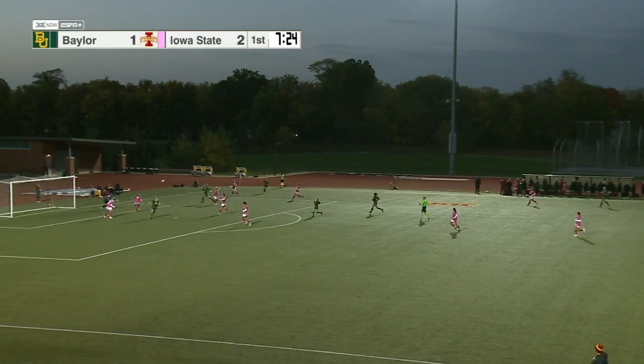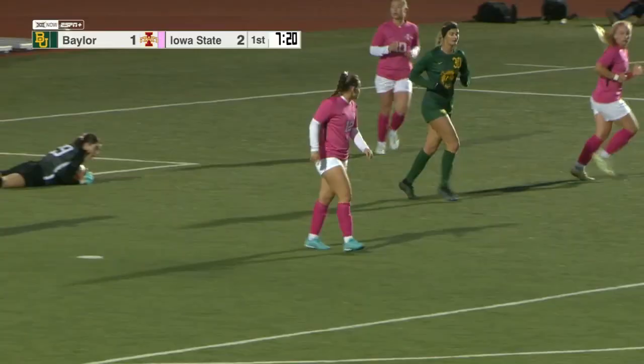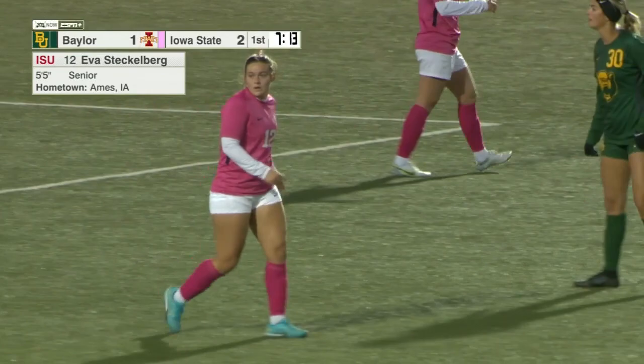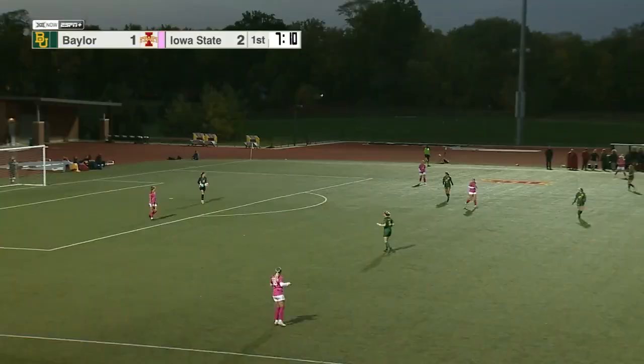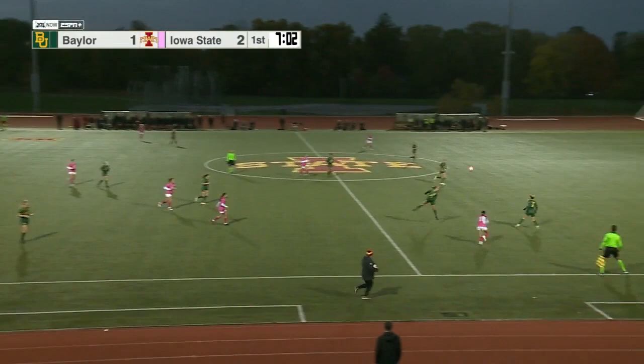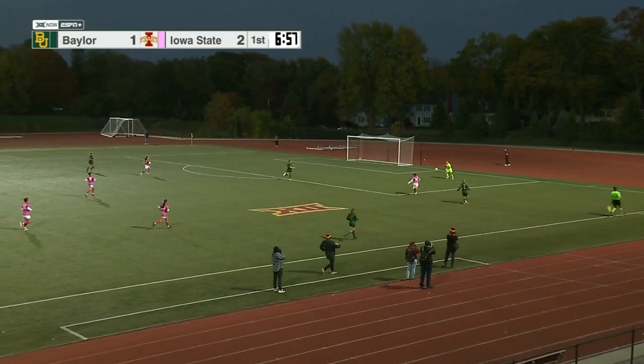And that one played effectively by Silkowitz. Definitely right decision by Silkowitz. You know, we saw Vargas on Baylor's goal. Ames native, too. Lurking down by the post. And now Eva, who's from Ames, went to Gilbert High School. And now Abels will play that back. So Leia Carey on that run for the Cyclone.